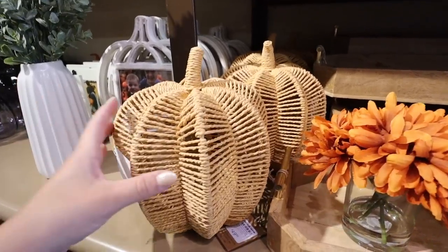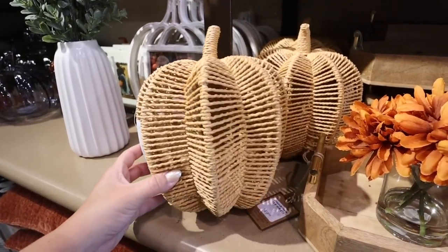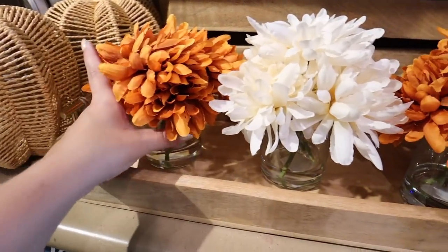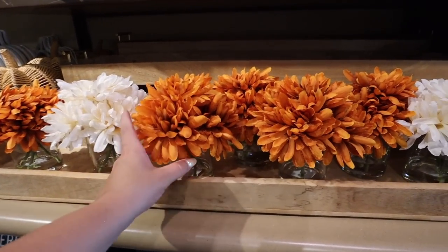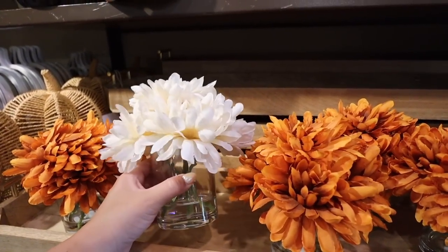If you are more into the woven pumpkins, they do have some this year, but honestly not much. They have this one for $30, just a light, pretty, warm sun color. Then they have these small arrangements. These are great if you're just looking to have an easy piece that you can throw on a tray in a bathroom. I think these ones are great, and these are only $14.99. This one is honestly perfect for all year round.